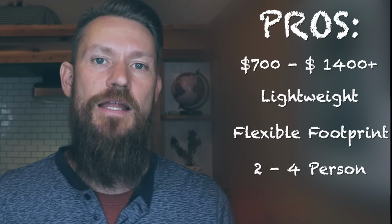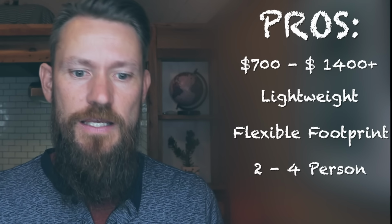Footprint wise, there's a lot of options. They have ones that have a really small footprint, probably the smallest style, as well as they can also be very roomy. You can go all the way up to like a 2 to 4 person tent, and that will have a little bit bigger footprint, obviously.